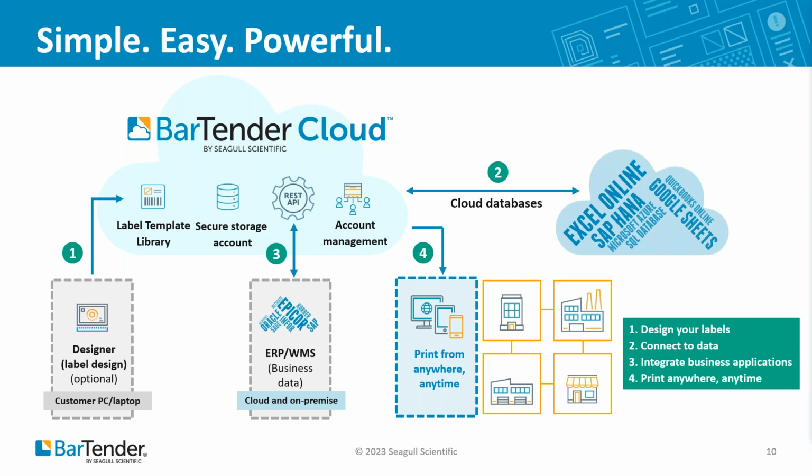BarTender Cloud is our new next generation software platform designed to be a true multi-tenant software as a service, or SaaS. BarTender Cloud is simple, easy, yet powerful. Let me go through 4 simple steps to illustrate how easy it is to use and how powerful it is.